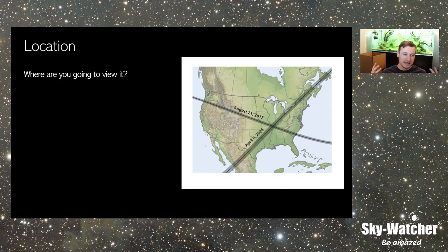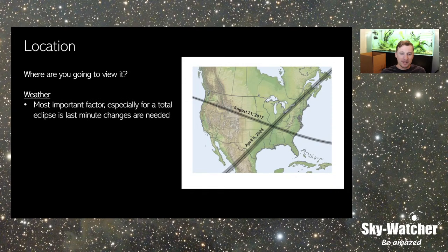Now, the biggest information you're going to need for viewing an eclipse is, of course, the weather. Where's the best weather going to be for the eclipse? That's a huge problem. For 2017, it was pretty easy because the weather along that eclipse path at that time of year was fairly stable for a lot of the path. We lucked out on that.